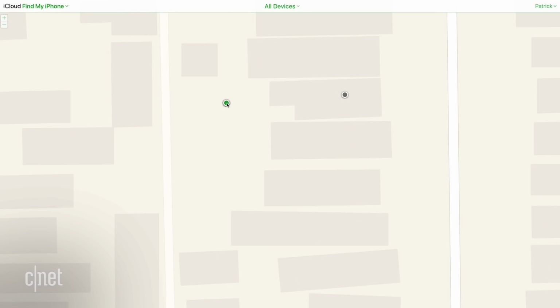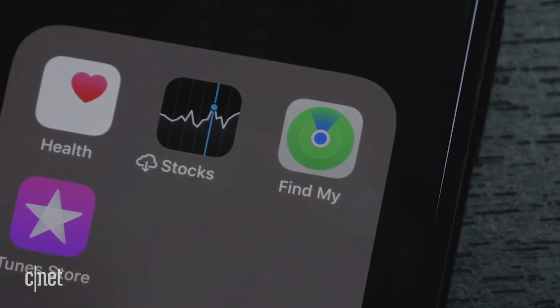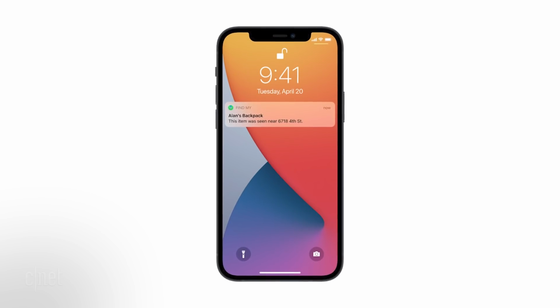But the AirTag is really designed for the Apple ecosystem. If you're not in Bluetooth range, that's where Apple is unleashing the power of its global Find My network, which now includes close to 1 billion devices. Even if no one physically finds your tag, other Apple devices can detect the signal from your AirTag and relay that information back to your phone, anonymously and privately in the background.